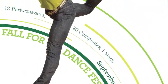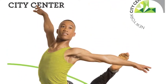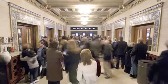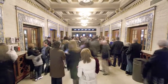The Alvin Ailey Dance Company is here every December. American Ballet Theater does a short season here. It's really known as a dance house. But we do musical theater, and we rent the theater out to a whole variety of groups.